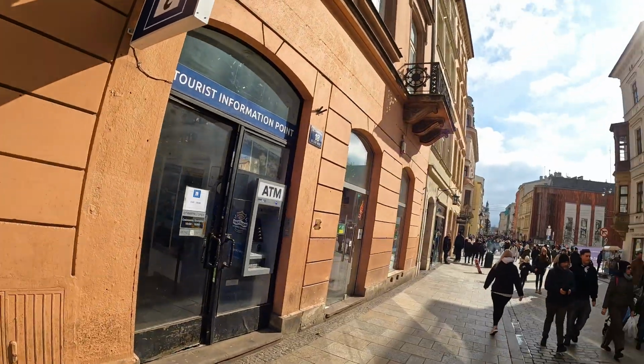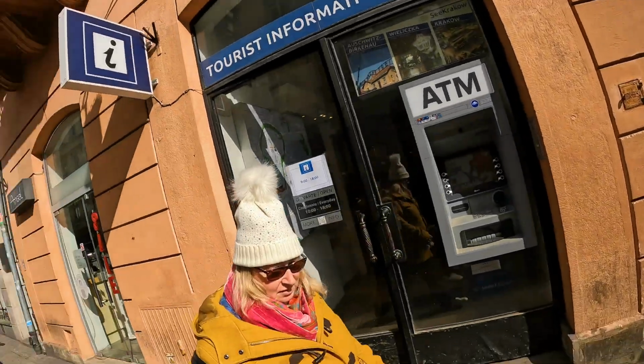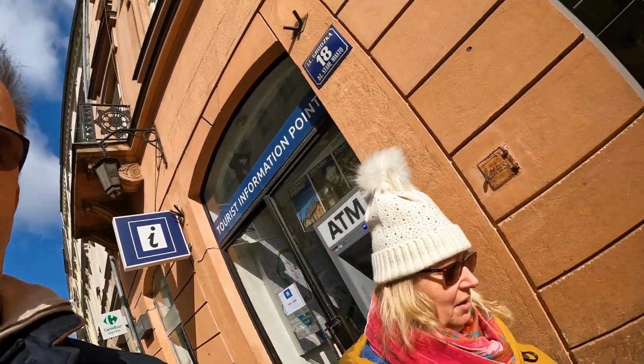Right. Well, sun's out in Krakow, and shall we say, Krakow is running. Sun's out. Krakow is running. It's rammed, isn't it? Rammed it. Millions, yeah. Absolutely. I've never seen it so busy all weekend. Absolutely packed.